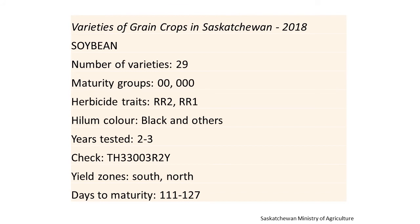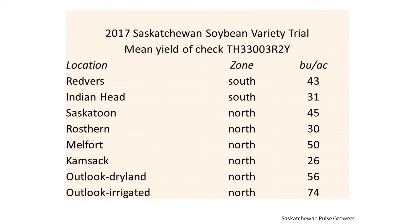We've separated the yield for more southern parts of the province versus north, and the measured days to maturity range was 111 to 127. So when you see 127 or into the 120s, it's reason for some caution, because in some seasons we're going to have frost before getting that many days. Just for this season alone, good data were collected from 8 sites.